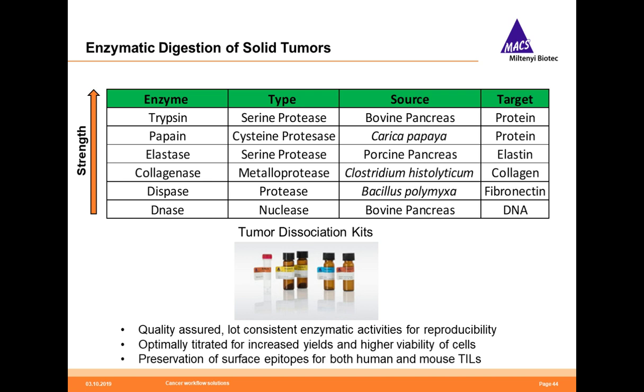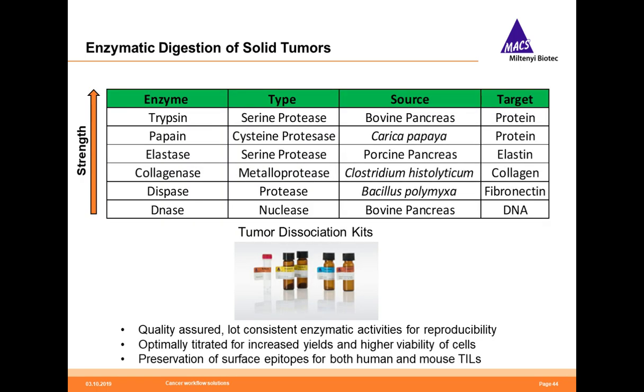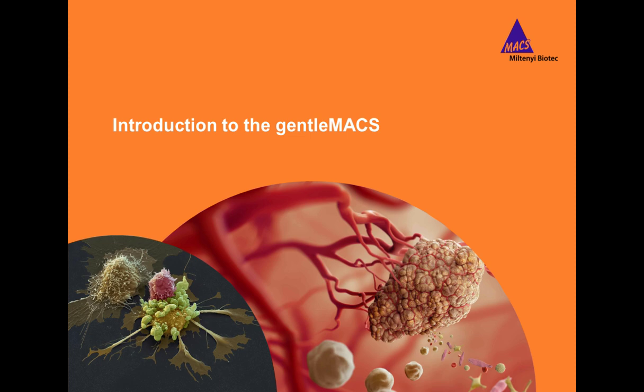Fortunately, we have come up with a tumor dissociation kit that has quality assured, lot consistent enzymatic activities for reproducibility. We've optimally titrated these for increased yields and higher viability of cells, and we make sure to have the preservation of surface epitopes in both human and mouse TILs. So the third goal should be to maintain cell viability and functionality, and this is something that I'll talk about in more detail in the next section.